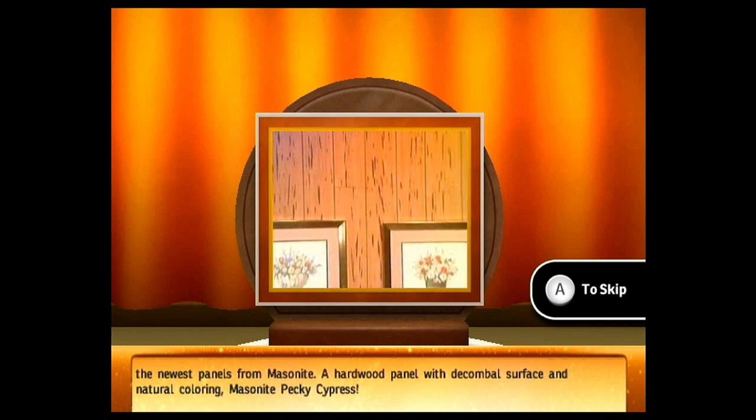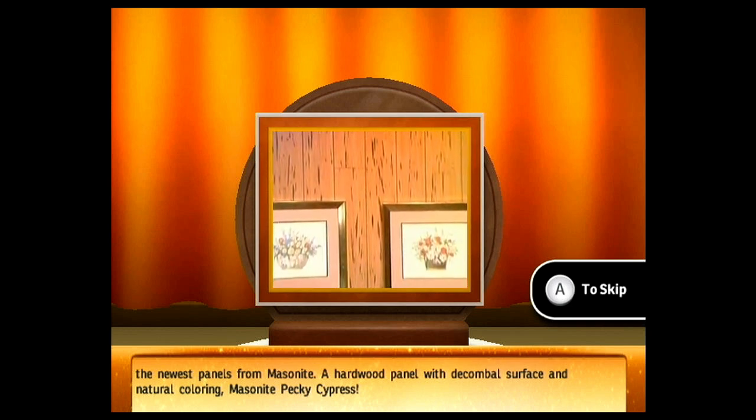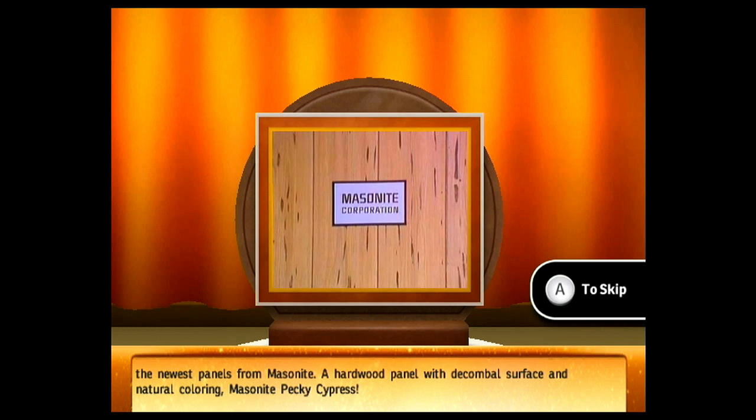And to brighten your new living room, this wall paneling. The lost look of Pecky Cypress captured in the newest panels from Masonite. A hardwood panel with decorative surface and natural coloring. Masonite Pecky Cypress.